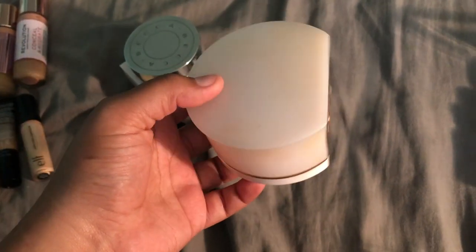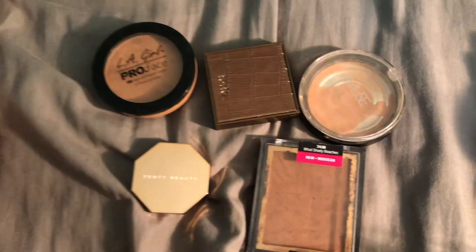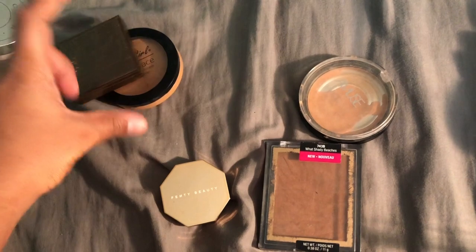And just me having to use it up is the problem, you know? So we're going to put that on the chopping block, see, kind of determine how we're feeling about that. Okay, next is bronzer, and my favorites right now are probably these two, which is so weird.